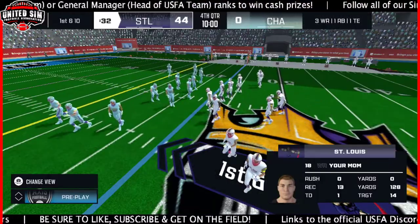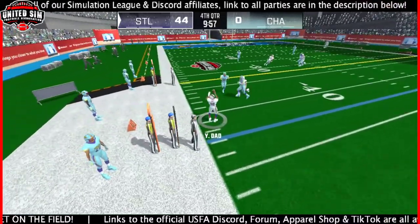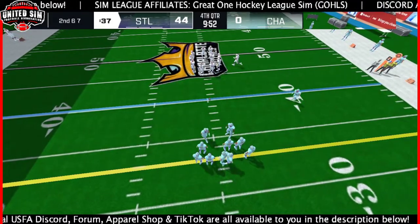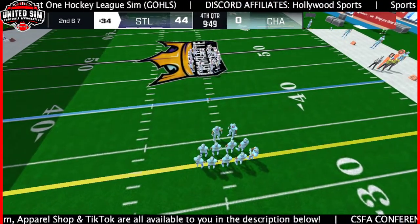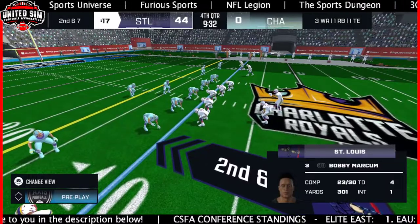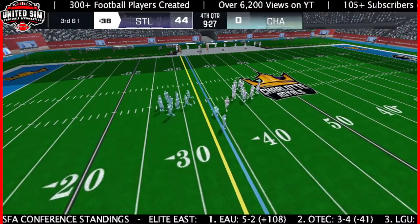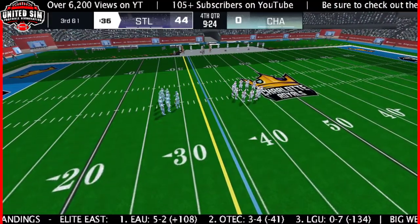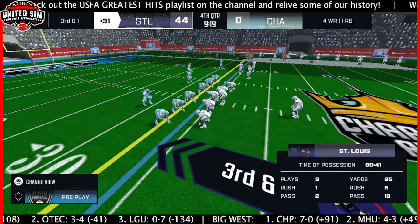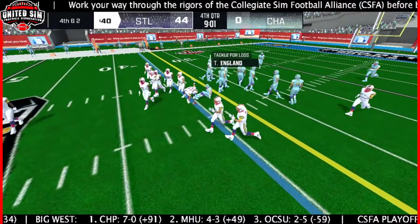Tight end right for the offense. Dropping back. The pass is caught by number 10, second down. Brought down almost immediately. That gets us to third down. Third and short. He hands it off. That'll bring up fourth down.